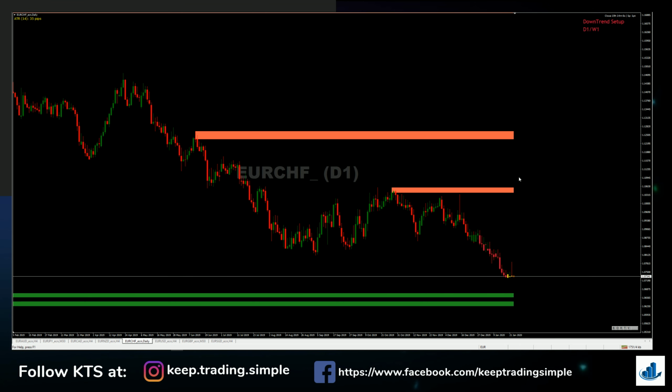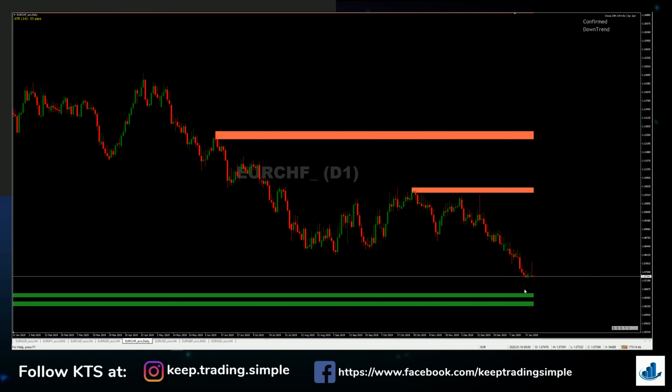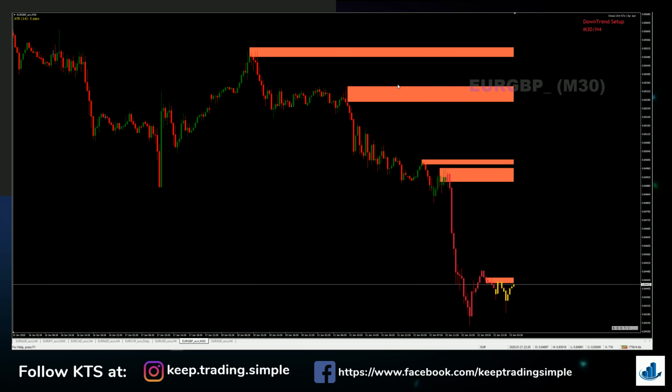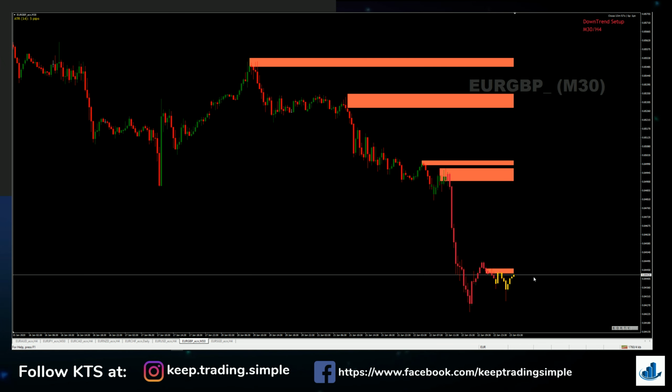No, we're still not there yet. Again, just too much basing. You guys can see where the zones are below. Again, this one spiked up and down on the daily and it's flat. So no movement there for us. Euro pound. All right, so you can see we're downtrend setup in Euro pound. We are in a level here.